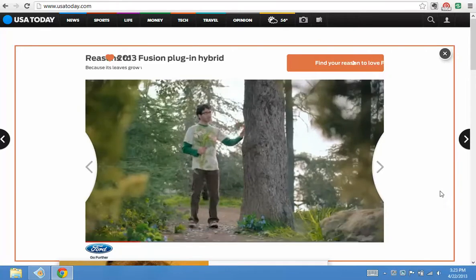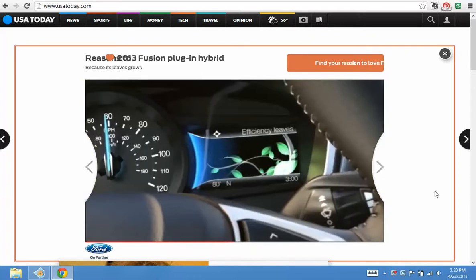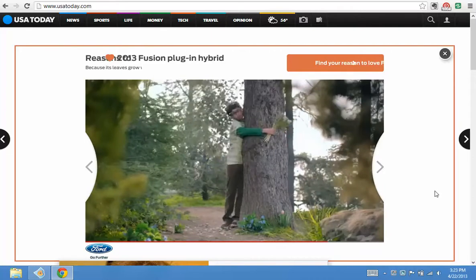Go too fast with your Fusion Energi, and it'll let you know. The animated leaves in the instrument cluster will disappear. Slow it down, Romeo, and watch those leaves grow.